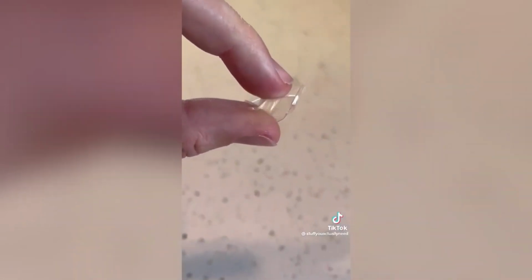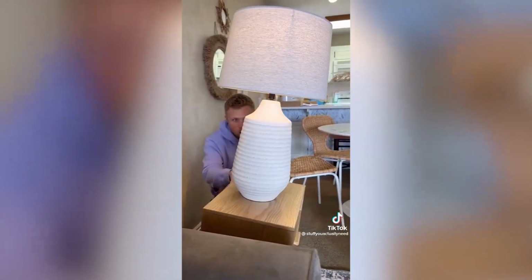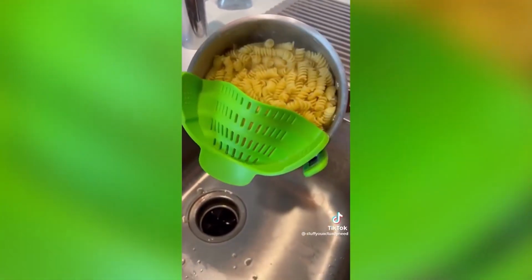Just clean the surface, place the tape on the object, place that object on another object, and then you've got a real nice secure object. Number 7 is my snap-on strainer that's one of my favorite kitchen products ever. It easily snaps onto any pot or pan, makes it super easy to get the water out, and then it's even dishwasher friendly and easy to store.